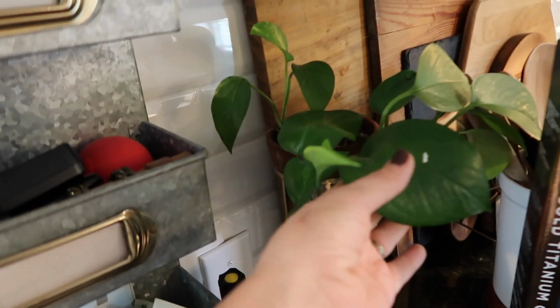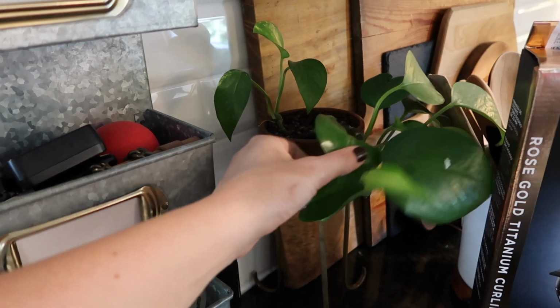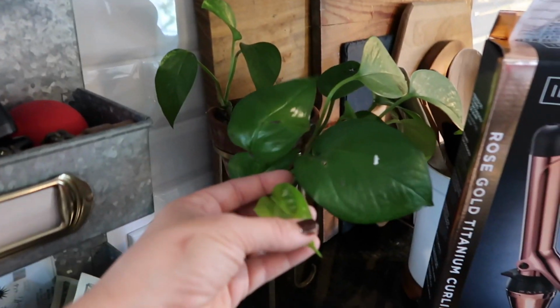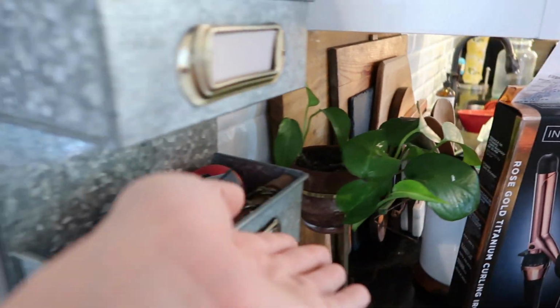Tucked away from any source of light at all whatsoever is the only golden pothos, or a Peperomia, that I brought with us. He's fine. Obviously would do much better with more light, but I wanted some greenery on the counter, so we were willing to sacrifice him.